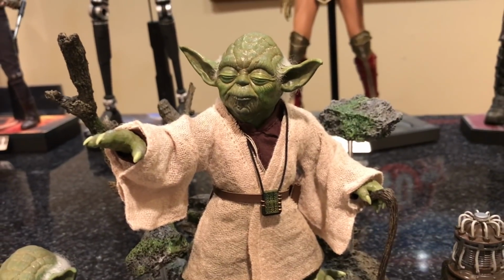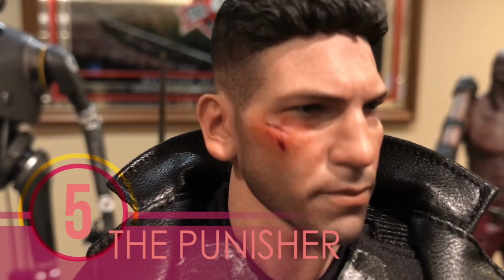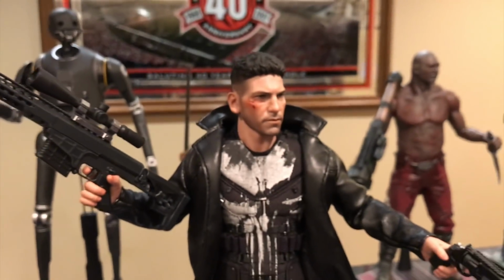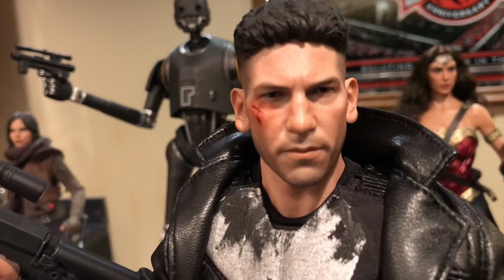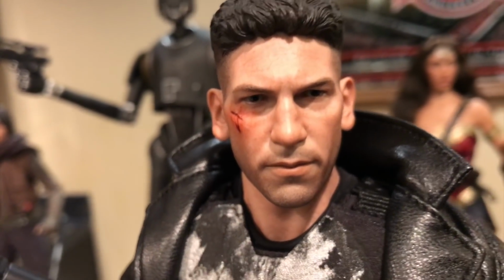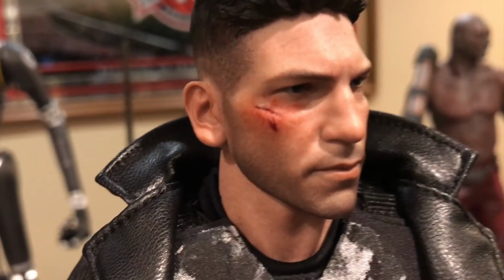of the year. Number 5 is Shane from The Walking Dead. No, it's not. That's Jon Bernthal. That is Marvel's Punisher. I think that might be one of the best likenesses of the year. That is such John Bernthal, especially the nose. If you look at the nose, that is a John Bernthal nose right there.